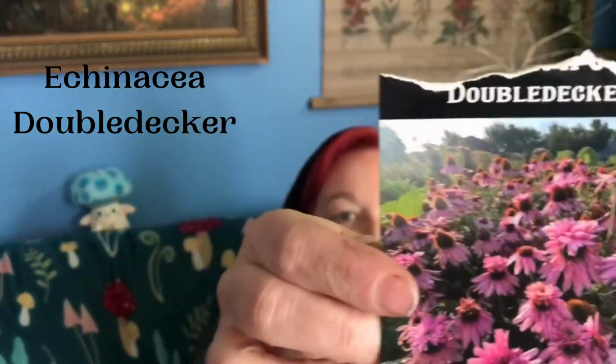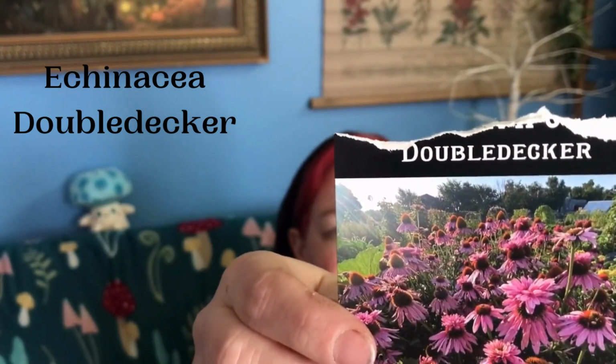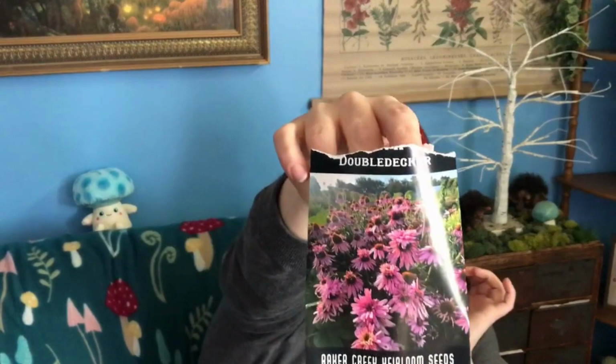So the first one I got is called Green Twister. Look at that. Isn't that beautiful? It's almost like a fuchsia in the center and then just bright green edges. So I'm excited about that one. And then the other one I got is called Doubledecker, which not every head will bloom doubly like that, but most of them will. They look so beautiful. I've never seen one like this in person, so I'm not sure if it'll bloom the first year. Usually they grow pretty quickly in my experience, so hopefully we'll get some bloom.